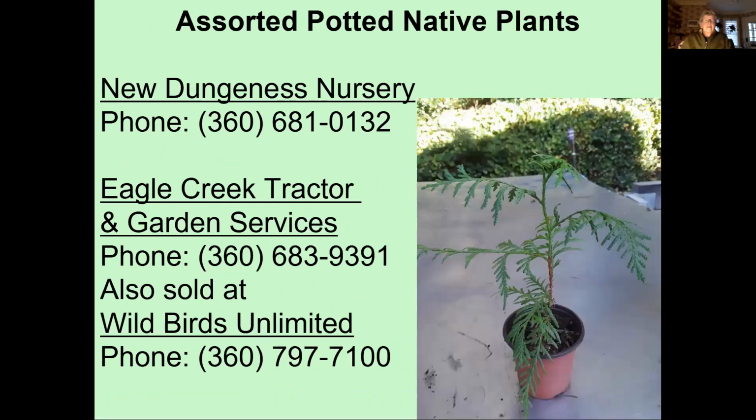So, assorted potted native plants. In addition to Shore Road and the one I described at Bell Hill, there's also the new Dungeness Nursery, which is near the mouth of the Dungeness River. And then there's also Eagle Creek Tractor and Garden Services. You can do a specialty order, or they sell their plants at Wild Birds Unlimited. So it's good to keep all the native plant options in mind, give these people your business, and try out some of the different places.